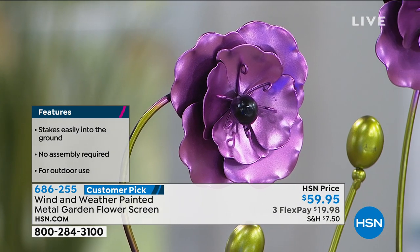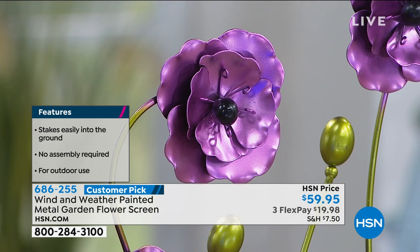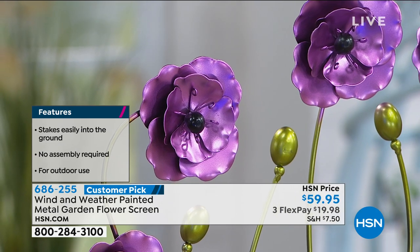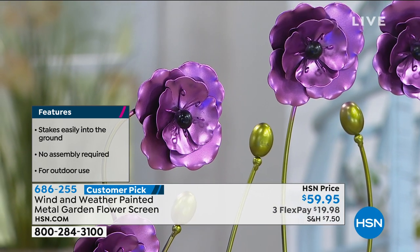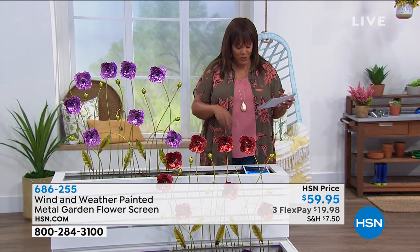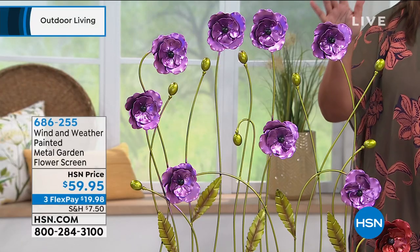It's no assembly required. It's for outdoor use. And the stakes, you can put these easily in the ground. So it's not hard to do at all. And I've never seen anything like it, to be quite honest. So let's talk about the sizing of this. So it's just stunning, right? Tell me what you think on Facebook. I just think these are stunning because I don't have a green thumb.